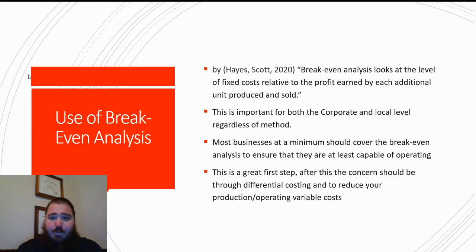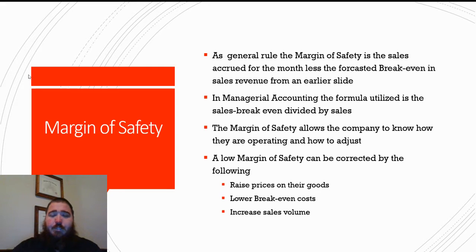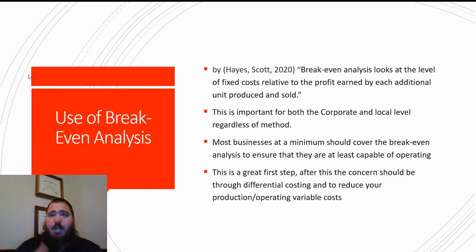So obviously, if you have utilities, you need to make sure that those are covered, equipment, things like that are going to go into that you're going to have up front, right? And so you want to make sure your break-even analysis can at least cover those at a minimum. Now, operating wise, I don't recommend staying at that level. Of course, you want to make sure your profitability is higher. So that's where we'll get into margin of safety as a way to help that. But as that being said, that first step, this break-even analysis can kind of tell you how well you're doing, and then maybe you can do differential costing later based off of that.